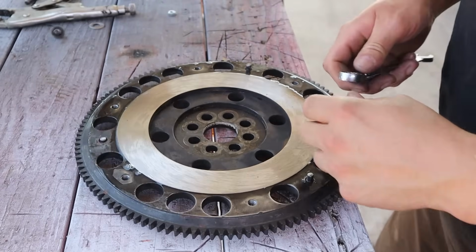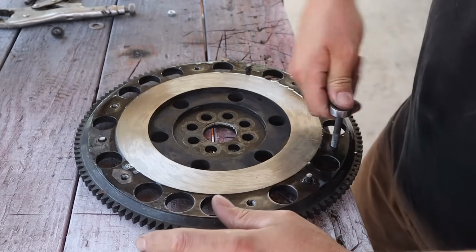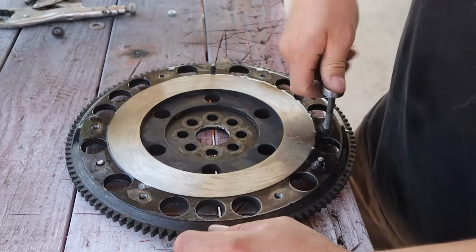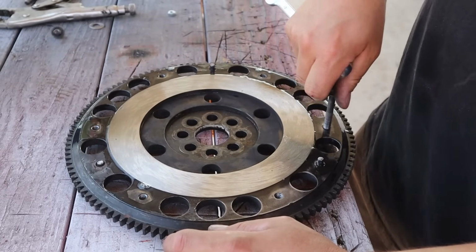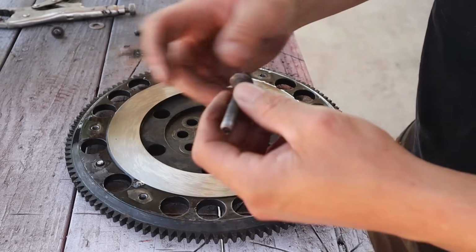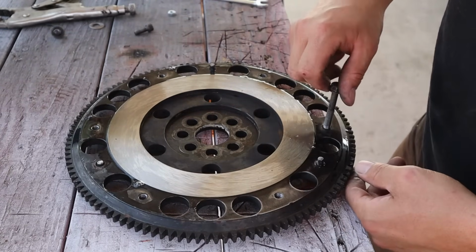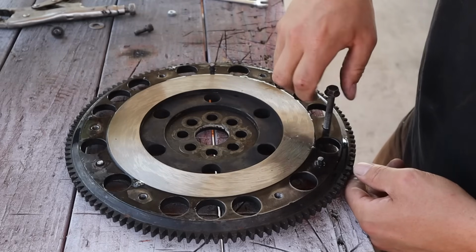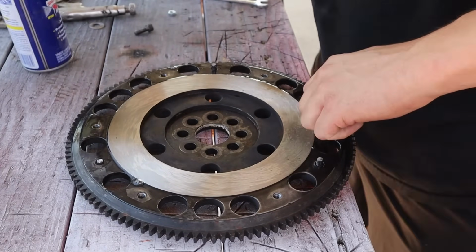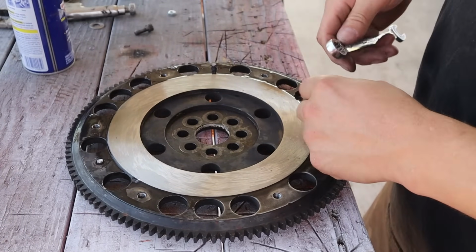Alright, so I have another bolt here that is the same thread pitch and everything. These are M8 by 1.25, I believe it was. I grabbed one out of my bin over there, and I'm going to use that to just kind of chase the threads and make sure they're clean. Using some lubricant inside of there, and going to do it by hand, not with a damn impact.